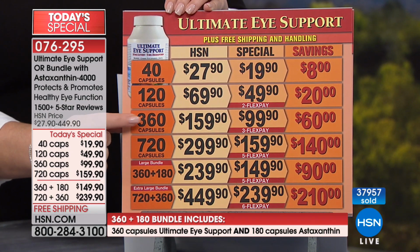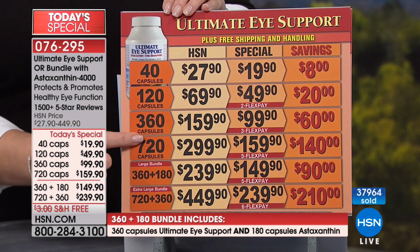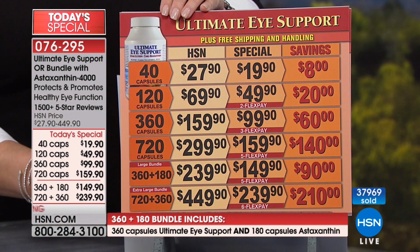I'm being told we're down into the hundreds on the 360. And as Andrew pointed out, both of these would have been sold out this afternoon if they were not able to make some extra bottles for anybody who's not placed those orders yet. So you can order just the singles, or you can do a bundle. And what that means, you get 360 of the Ultimate Eye Support and 180 capsules of the astaxanthin.